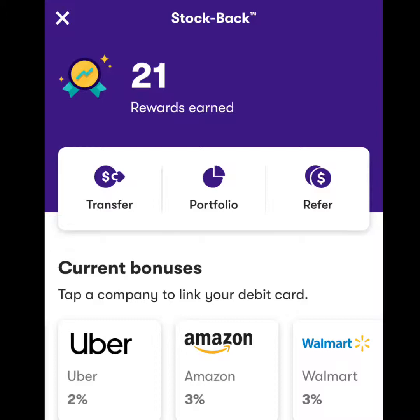which I thought was a really cool option. And if Stash had only been doing cash back, I don't really know if I would have been interested in that because, I mean, most credit cards do offer that. So this is what really differentiated the debit card for me between other debit cards. And you can see I've already earned 21 rewards, and those have mostly been small purchases. So I think I've only earned like $4, but still, it's pretty cool compared to other debit cards.